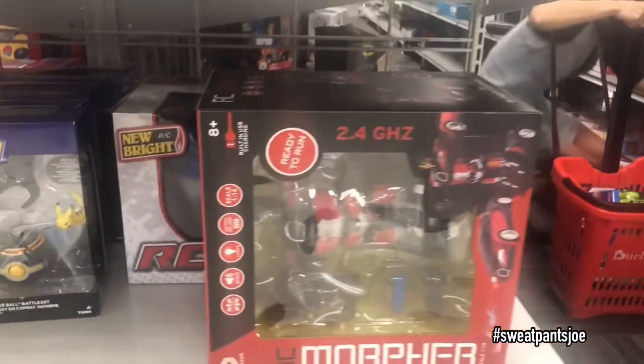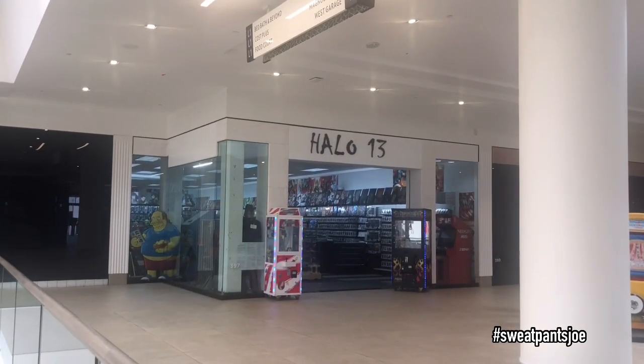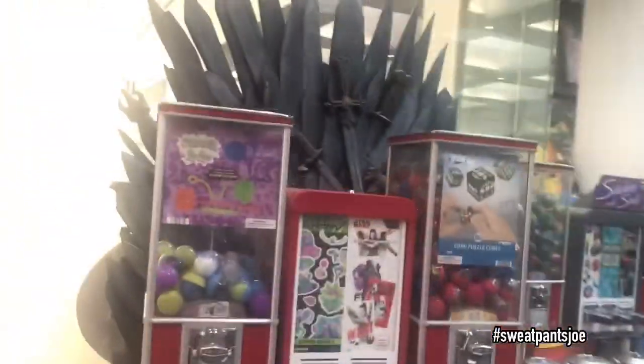And here's some Pokemon stuff. I'm not into Pokemon, but there you go. And a Spider-Man basketball net. Now, this is Halo 13. They are a store in the mall, and they cater to adult collectors. As you can see, look at these statues.